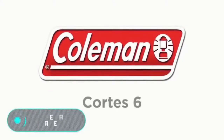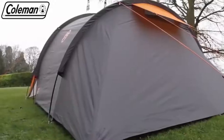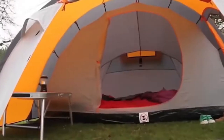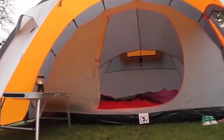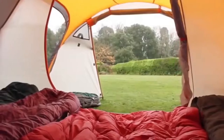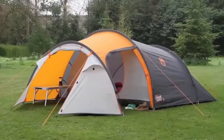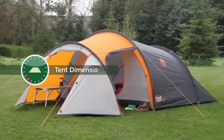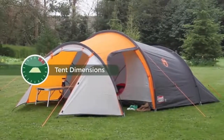Coleman Cortez 6. This comfortable family tent can make any place nice and cozy, and is perfect for those who prefer active holidays. It's equipped with a spacious dorm room and a big living space, where you can put a table and seats for 6 people.